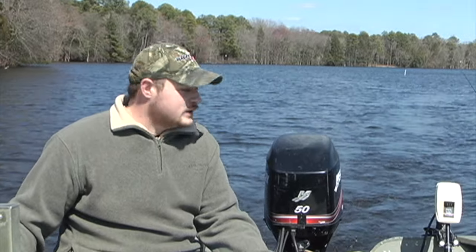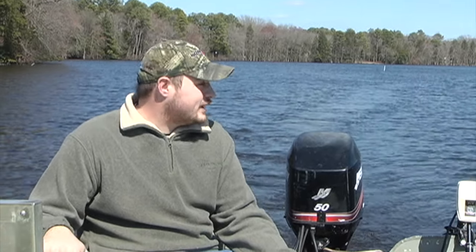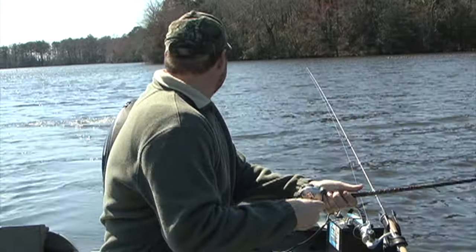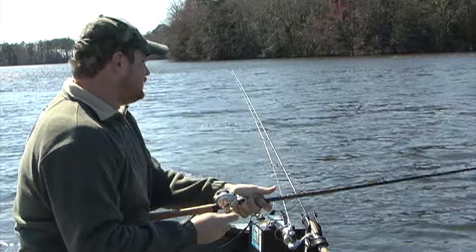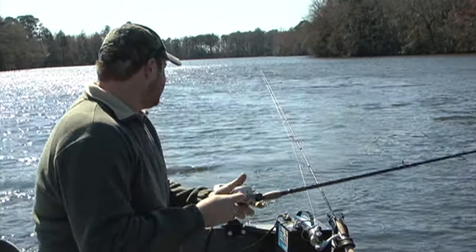Right now we're using the big engine to push this up against the wind, trying to keep it anywhere from 1.5 to 2 knots. Going right down these channel edges looking for some slab crappies. Got something. That's a fish. Feels too heavy to be a crappie. Might be that big turtle, Dave. I don't think so.